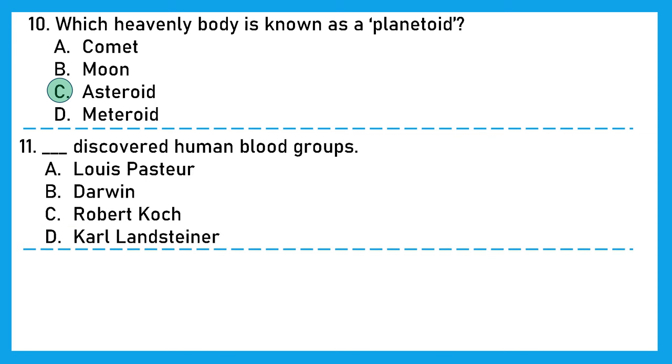Question 11. Dash discovered human blood groups. Is it Louis Pasteur, Darwin, Robert Koch or Karl Landsteiner? The right answer is option D, Karl Landsteiner.